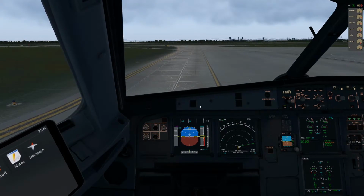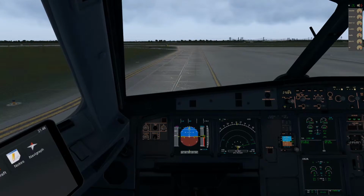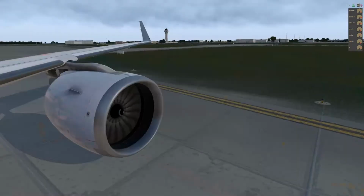Rotor Fib, love the Toliss A321 flying over Africa in mine. Can you put the wing view? Yes, sir. We'll put the wing view. There we go. Let's see.